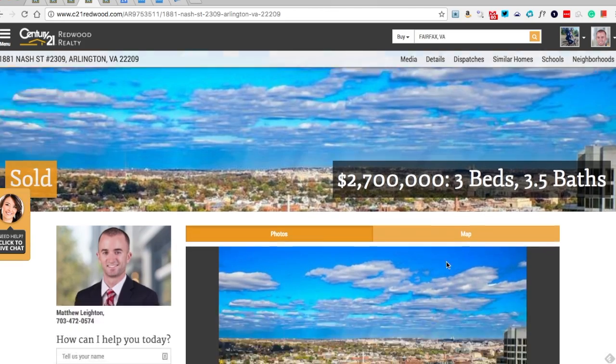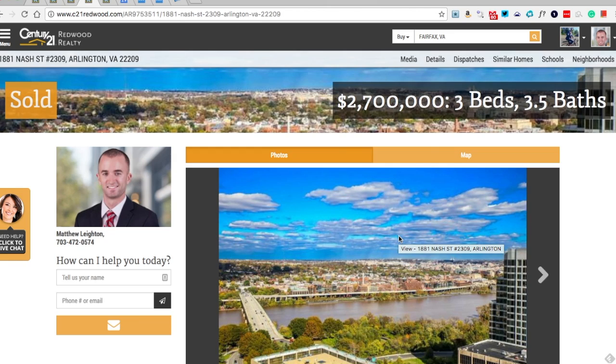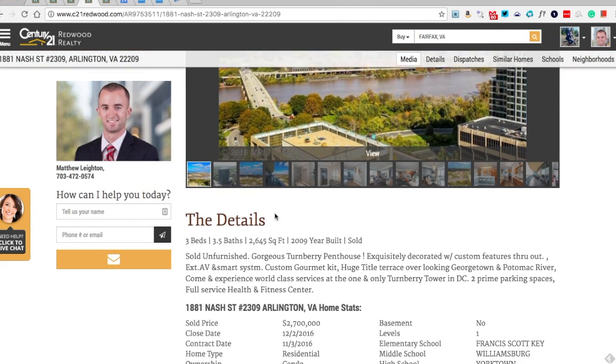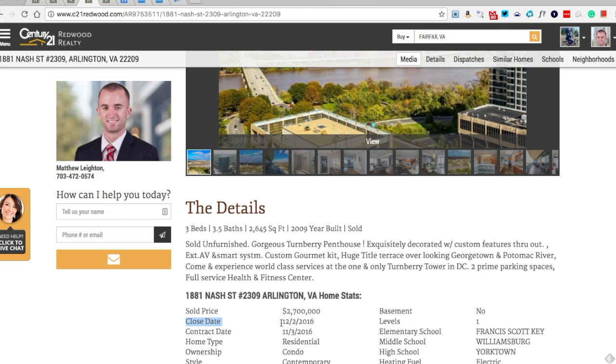Let's go to the number 2 spot. You want to guess the condo? I mean, they're both Turnberry Tower. So what do we got? Oof, 2.7, 3 bed, 3.5 bath, and all the saturation that this picture can handle. So 2.7 mil, sold just a couple weeks ago. 3 bed, 3.5 bath, 2,600 square feet, 23rd floor. The balcony is ridiculous. So you get the private elevator. All of these have private elevators. Notice the different floors.